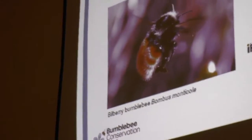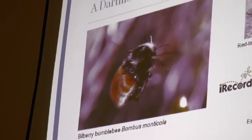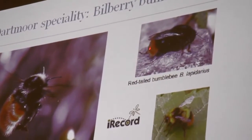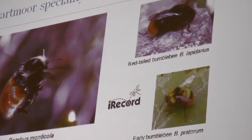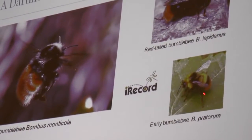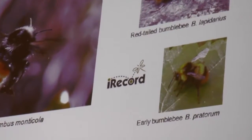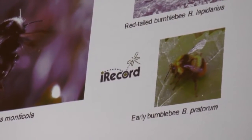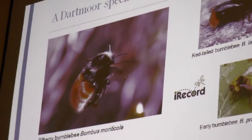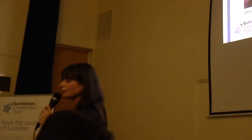So compared to these other 2 species that look very similar, this is the red tail. It's got quite a small red tail here. You can see some black here, whereas on this one, it's a very long red tail. And this one, the Bilberry Bumblebee, has got a very little orangey tail as well. So it's quite different in that respect. It does take a bit of getting used to pick out what features you need to see. But it's well worth trying to get your eye in, and we really do want to know about this bee.